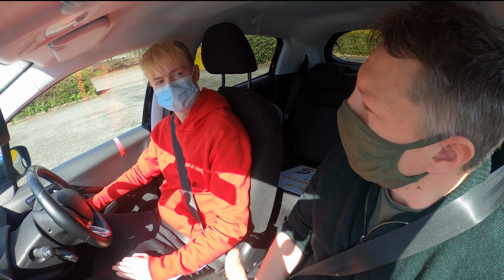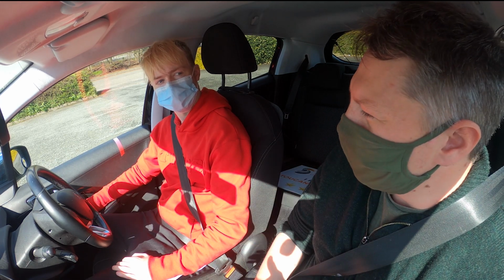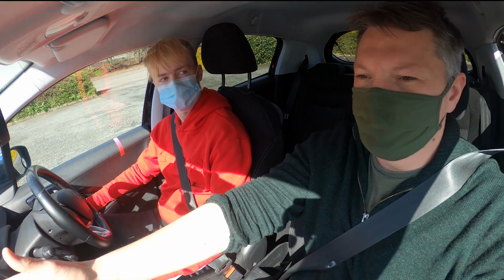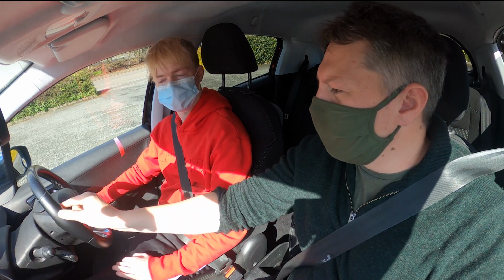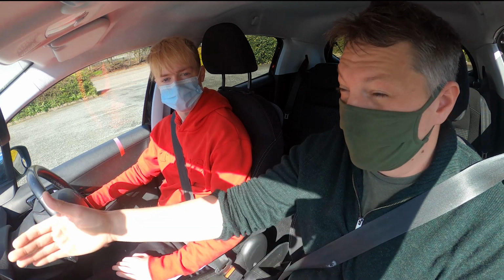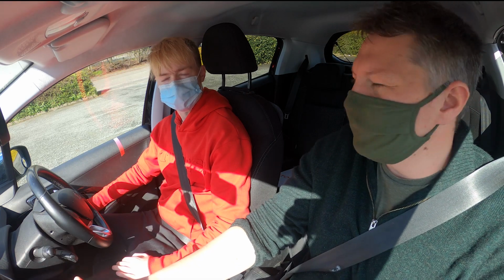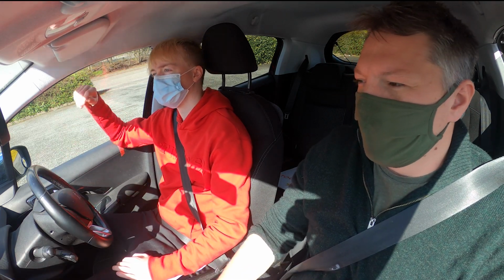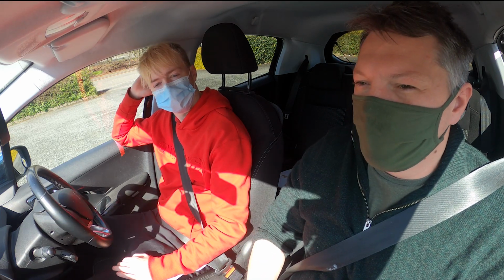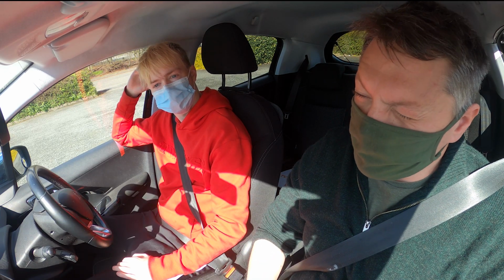Your positioning was off sometimes, especially down the end of the A500. You seem to be hugging the central line. Yeah. Not in the centre of your lane. Yeah. And on the country road where the sheep were, again, it seemed like you're hugging the central line more than being in the centre of your lane at all times. Yeah. And your wheel seems to be going backwards and forwards ever so slightly. So yeah, there's a little bit of that.